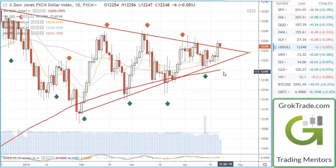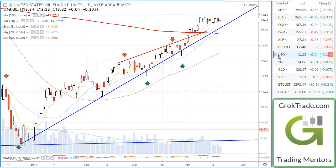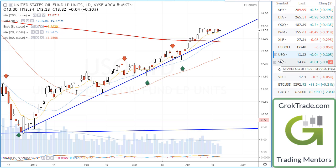U.S. dollar, it broke out of a symmetrical triangle, so this U.S. dollar could get bullish. Crude oil is building a high base. Look for crude oil to break above 1350. I think it has a really good chance of doing that. Once it stays above this blue trend line, all is well.